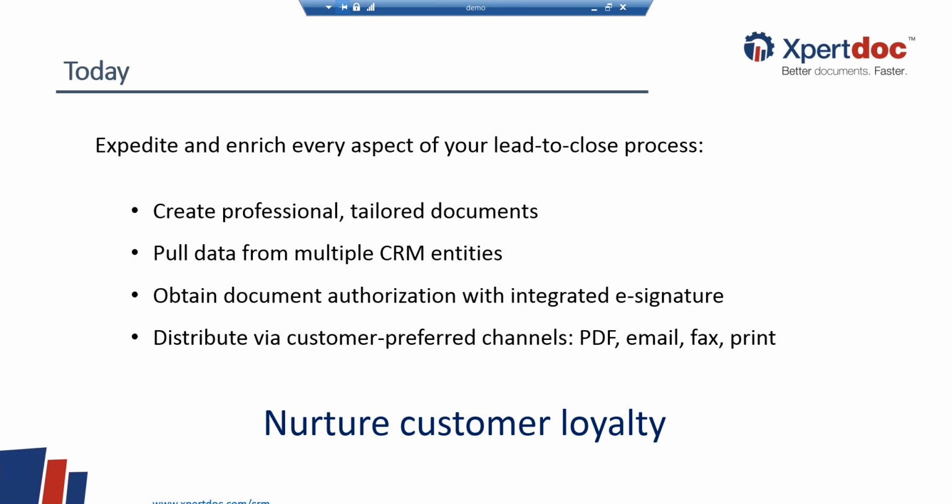We're going to show how we can pull data from multiple CRM entities. At the end of the day, we're going to show you that we can not only pull data from any of the entities within Dynamics CRM, we can also pull it from your other data sources. You might have another system. You might have a standalone database. We've been collecting client information for years, maybe a separate billing system. ExpertDoc can pull all of that data to effectively create the perfect tailored document for your business.